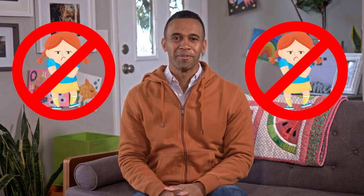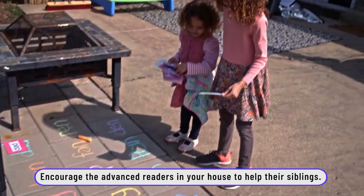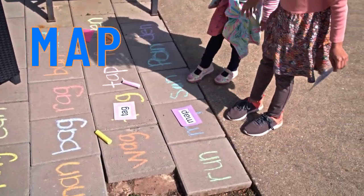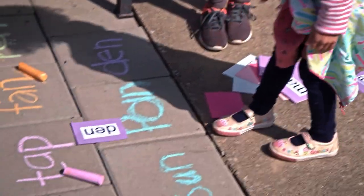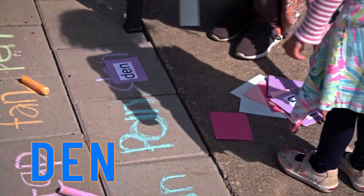Nope, other way. Sometimes, as you know, the little ones and their siblings like to compete, but this gave them an opportunity to work together as a team today. Can you help me find Ran? Where? No, don't put these up. Right here. Here you go, put Den down. Put Den, show where it is. Right here. There you go. That's a D. All right, cool.